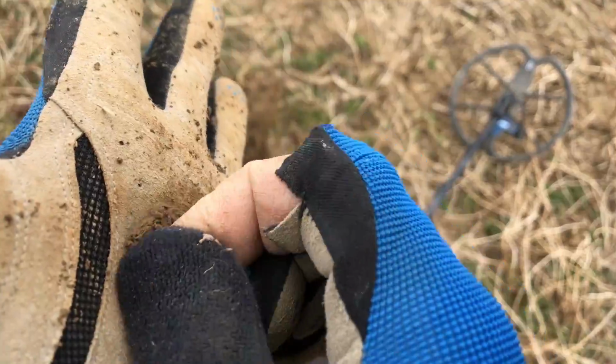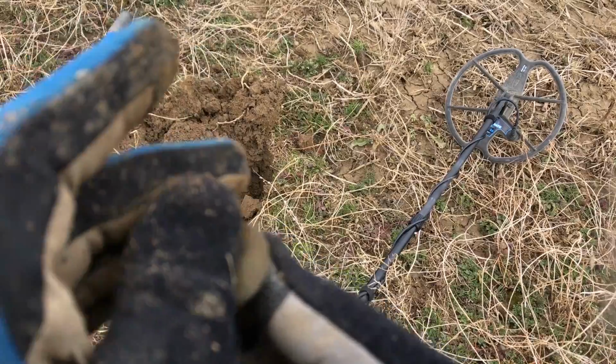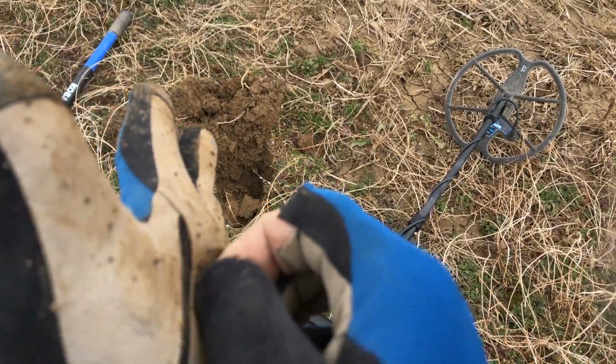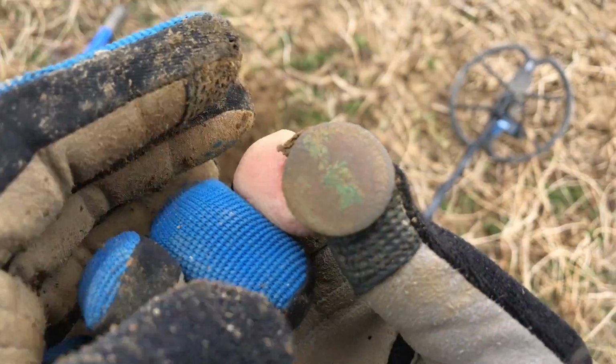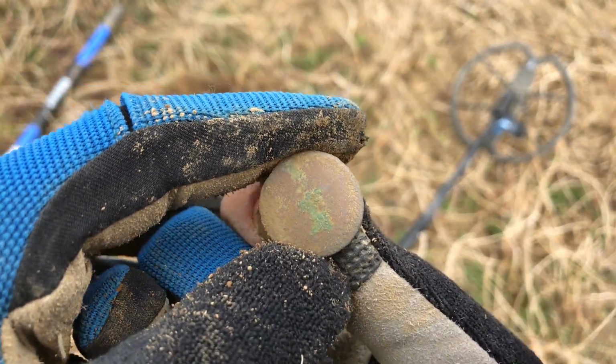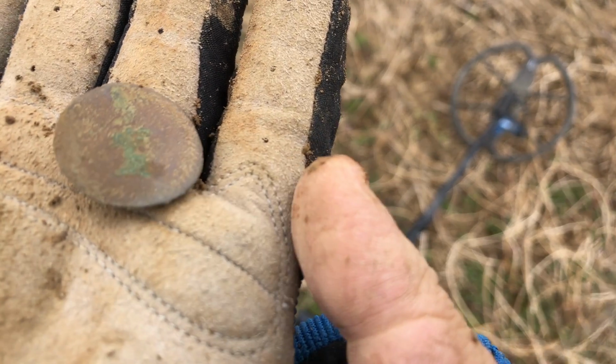Big old button. Got another big flat button. Doesn't appear to be anything on it. Let me clean it a little bit more. Oh yeah, there is. See it around the edges there? Hold on, let me get it on my hand.